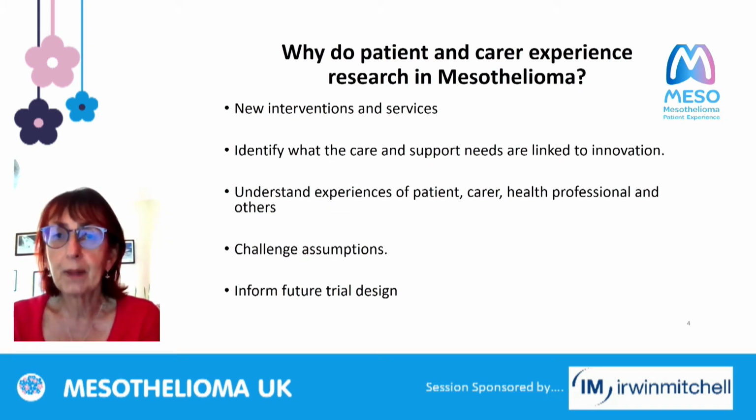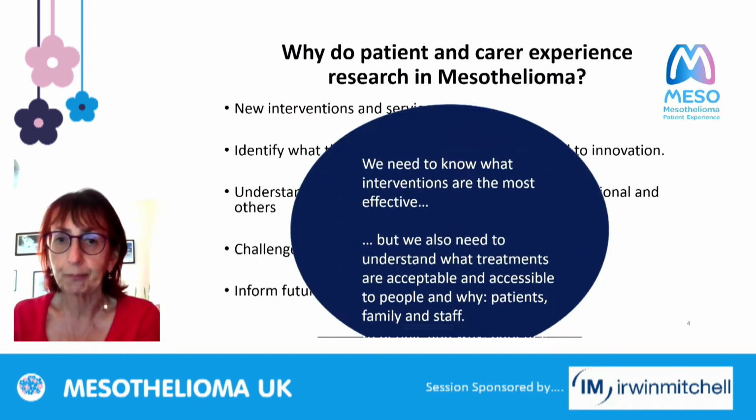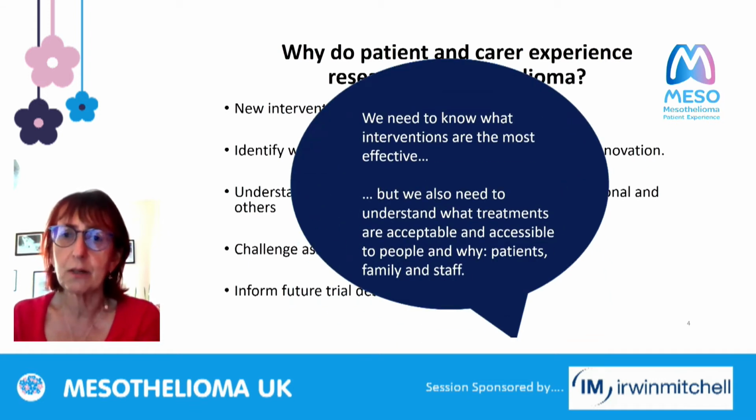And the other aspect of patient and care research is into people's experience of clinical trials themselves, so that we can improve trial design and make participation in trials better. So we do need to know what interventions are most effective, but we also need to know what treatments are acceptable, accessible to people, and why. And that's what patient and carer research aims to do.